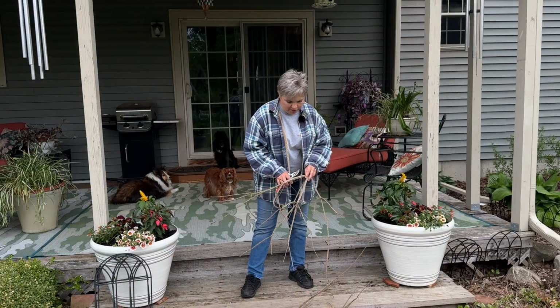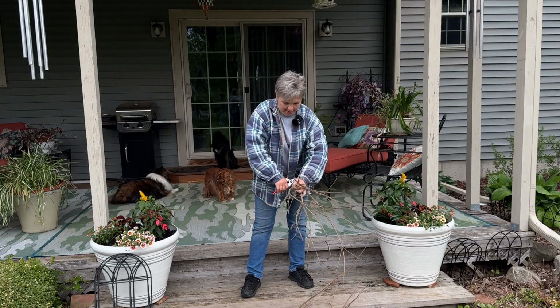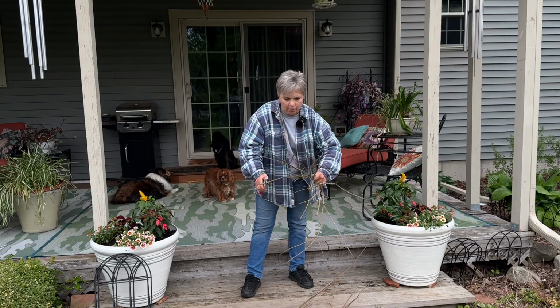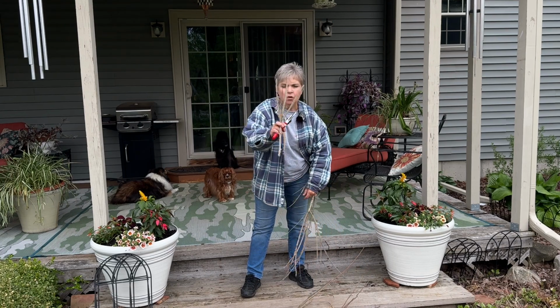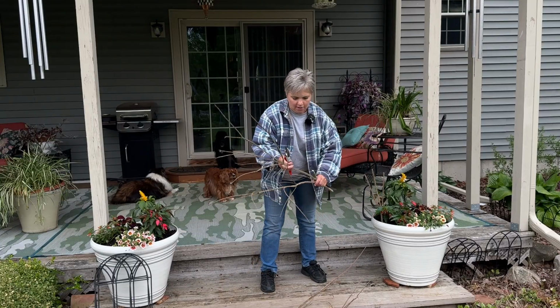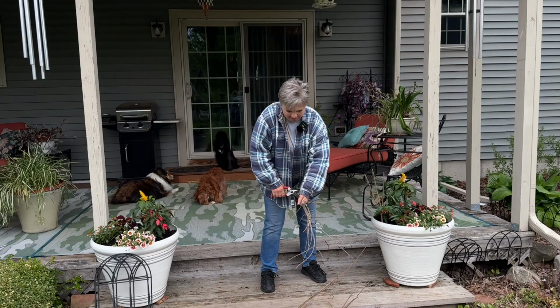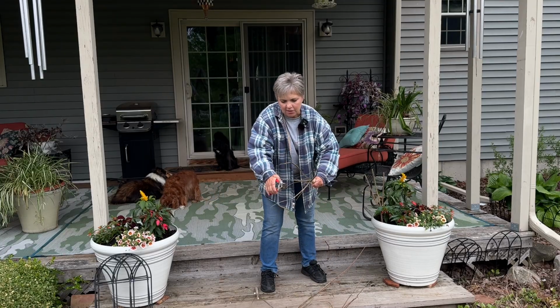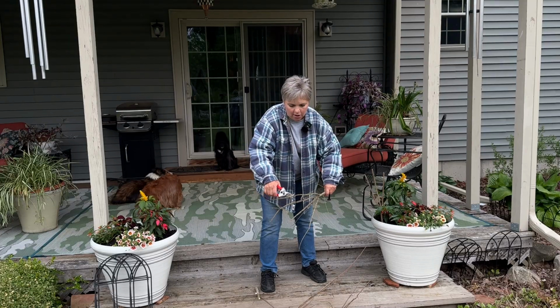I'm sure some of you are saying, but I don't have old tomato cages that are big that I could do that with, or I don't have straight sticks. Well, you can go out and just use regular sticks as well. This is the burning bush that I cut down because the rabbits ate so much of it over the winter that I had to take it all the way to the ground.